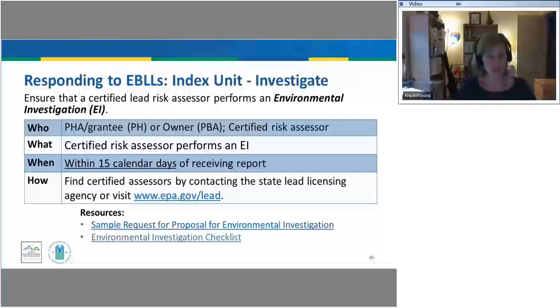A risk assessor is the certified personnel who's going to conduct that risk assessment and that environmental investigation of the index unit. This environmental investigation is pretty comprehensive. It's more than just looking at the unit where the child is living. They're going to do a family interview. They're going to use the questions from the HUD guidelines. There's a form called 16.1, a residential questionnaire for the investigator of a child with EBLL, and there's a whole list of questions. They do that interview in addition to a full risk assessment of the child's dwelling unit.